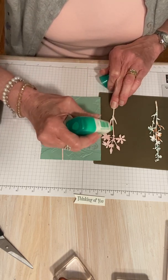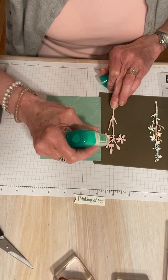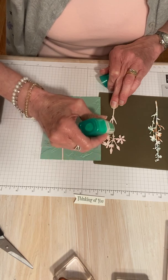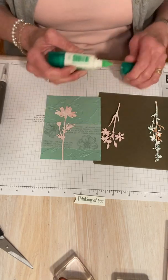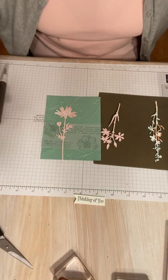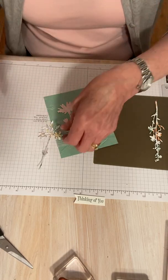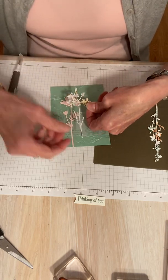And this glue is so nice. It has two ends. A lot of people are starting to use this for their cards, to assemble their cards. I haven't gone there, but hey, whatever works. I'm going to use my little putty. Whoa, whoa, whoa. Flip around. Okay. And now I'm going to do the same thing here.